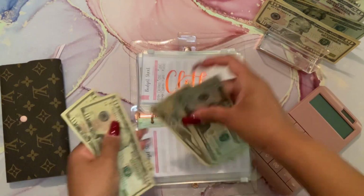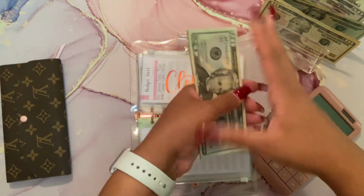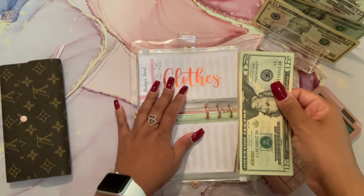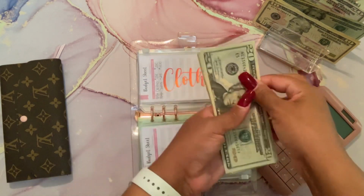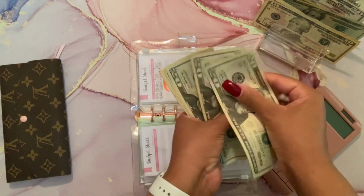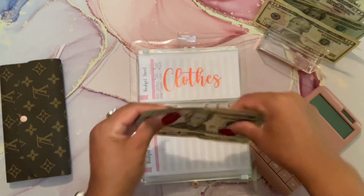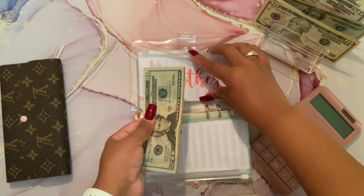And I did take money out of clothes because I did do a little clothes shopping. So I am starting somewhat over to get to my $500 goal. So let's see. We have 20, 40, 60, 80, 90, 100, 110. So right now we have 110 in clothes.